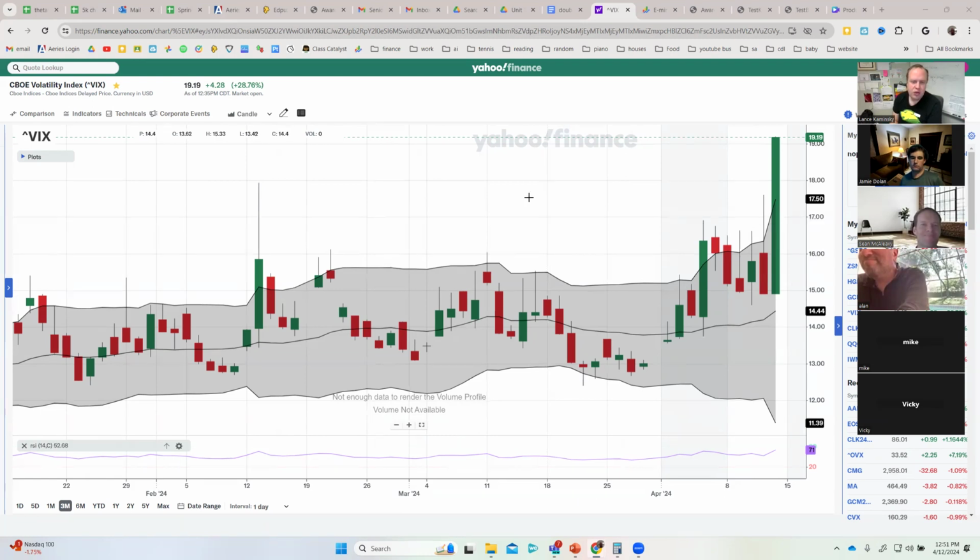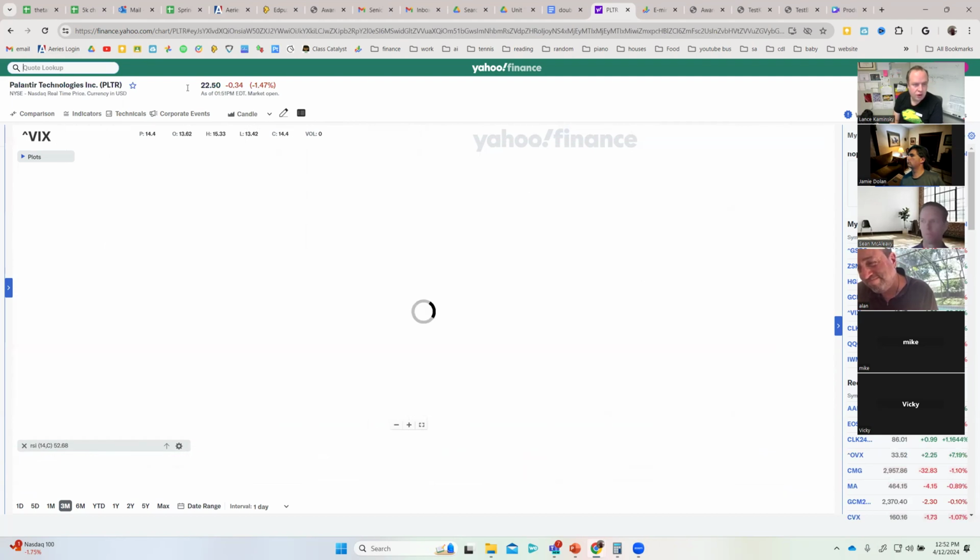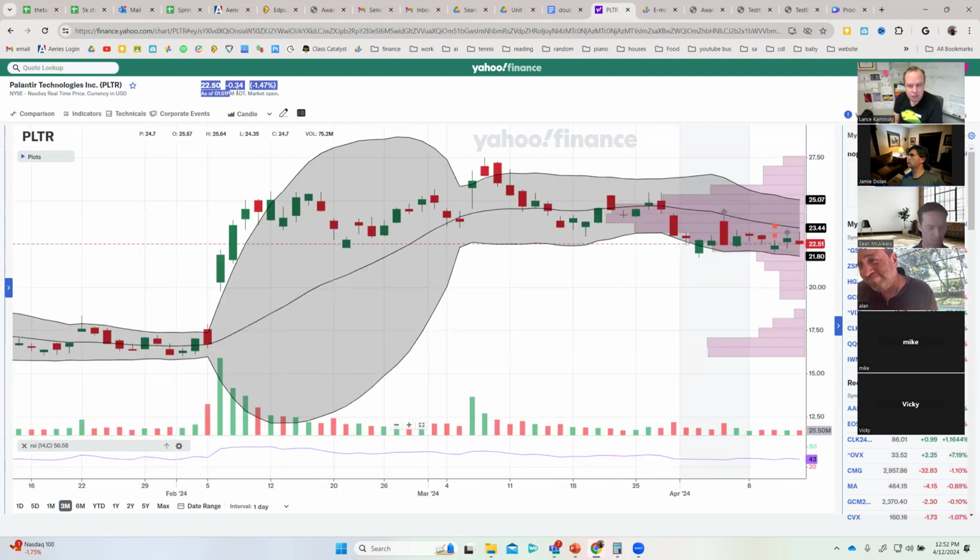Alan typed in, what do you think about selling out of the money LEAPS, 15 a year out? Sure, if you like Palantir long term and if you're willing to get assigned at 15, could be okay. We're at 22, so 15's really low. You have to look at the option chain and see if it's worth the premium you're taking in for that.